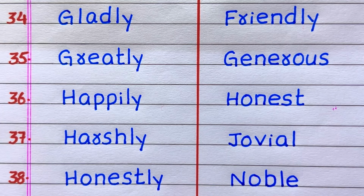Thirty-fourth adverb is gladly, 35th greatly, 36th happily, 37th harshly, 38th honestly. 34th adjective is friendly, 35th generous, 36th honest, 37th jovial, 38th noble.